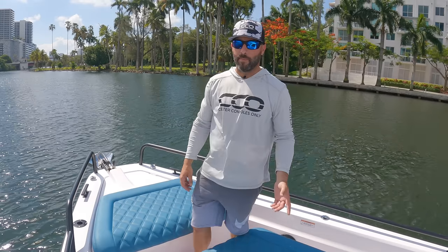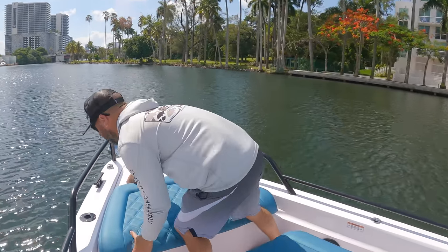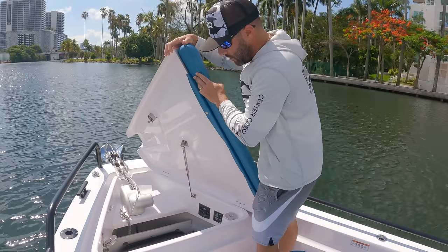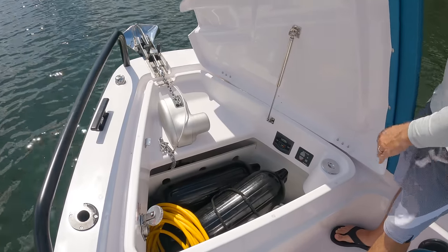So we're moving up to the bow area. We're gonna start with the windlass. Incredibly comfortable feature. We used it yesterday at the sandbar. Could not be more comfortable. Unclip that, drop it down, touch of a button, and that's it.